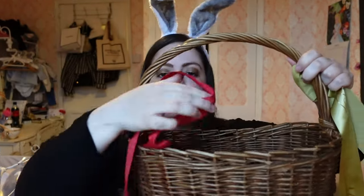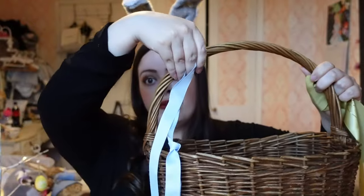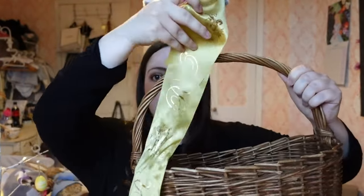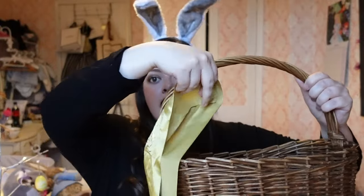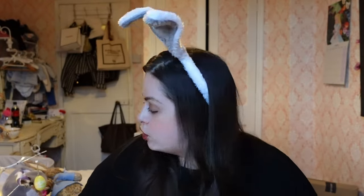Do you think red, this thick red as a bow on it, do you think baby blue, or do you think this thick gold one? Because I'm kind of thinking the thick gold one. Let me do it like that. What do you think?